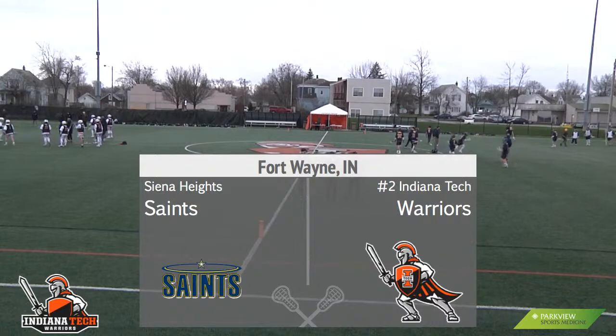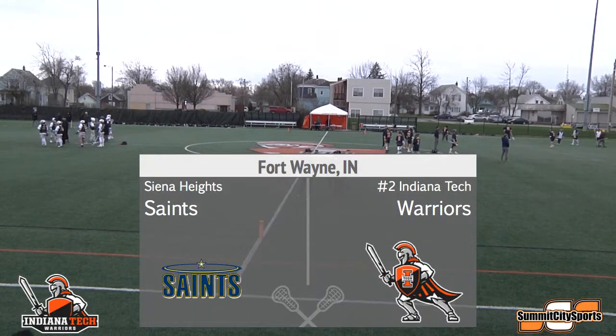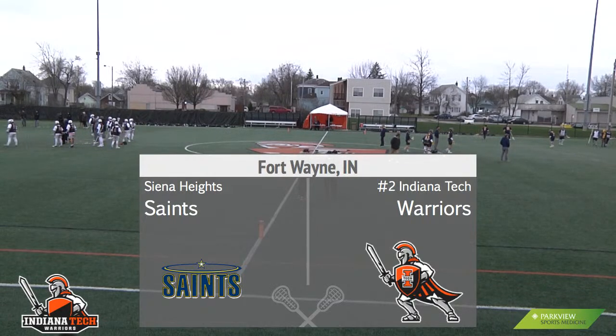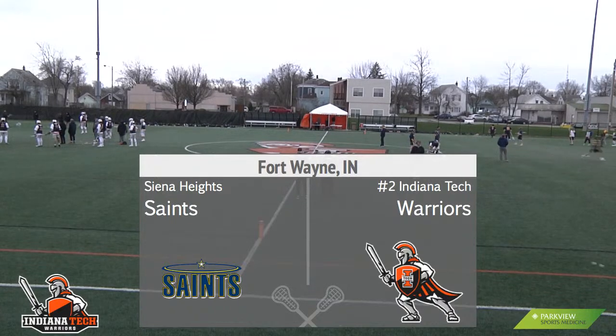Switching over to today's opponent, the Siena Heights Saints. Like I said, 4-game win streak for the Saints coming into this one. All 4 of those are WAC games. They're 4-0 in conference play, as are the Warriors. This one has potential first place implications on the line. We'll get to that in a second as well. But Siena Heights, 4 straight wins.